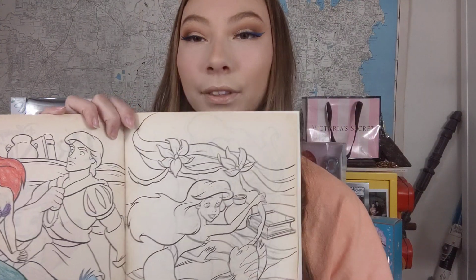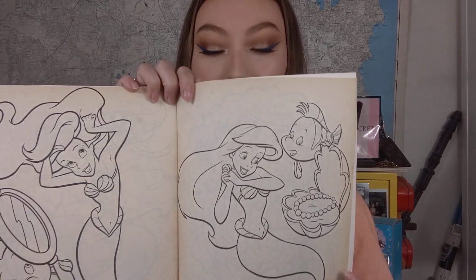I was that crazy as a kid. I just didn't want to damage any pictures of Ariel because I really liked her that much. So I would literally flip through this book as a child at these black and white, uncolored in outlines, and I would just look at them and be like, yes, and I would just study them.